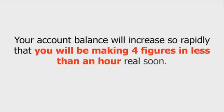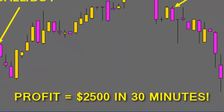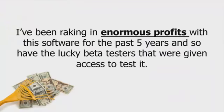Your account balance will increase so rapidly that you'll be making 4 figures in less than an hour real soon. See what I mean here? This cash-on-demand machine will bring you recurring profits round the clock, 5 days a week, just like you've seen here. I've been raking in enormous profits with this software for the past 5 years, and so have the lucky beta testers that were given access to test it.